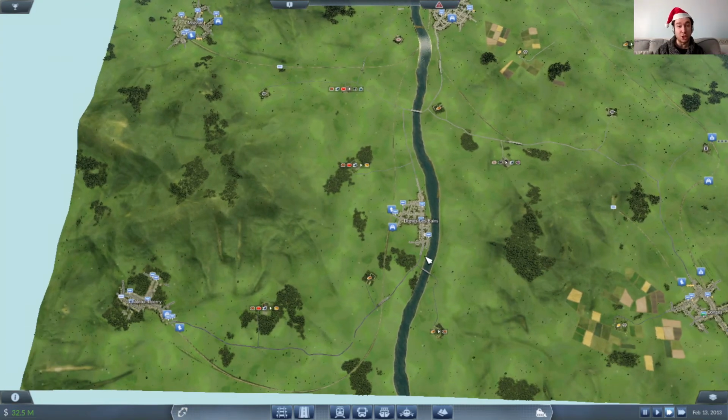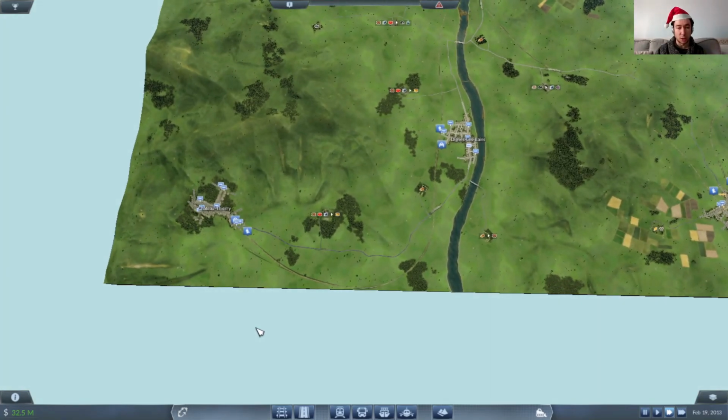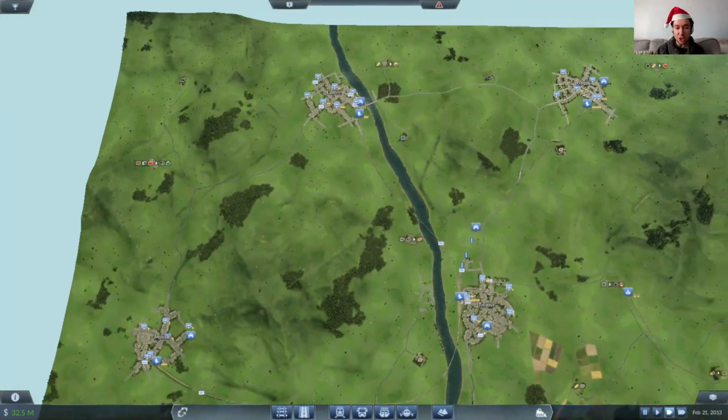I mean, we could easily run a TGV, of course, but I don't think I want to do that. I kind of like these little SNCF trains that are running around here. I kind of like them. So let's get a TGV on this route then.